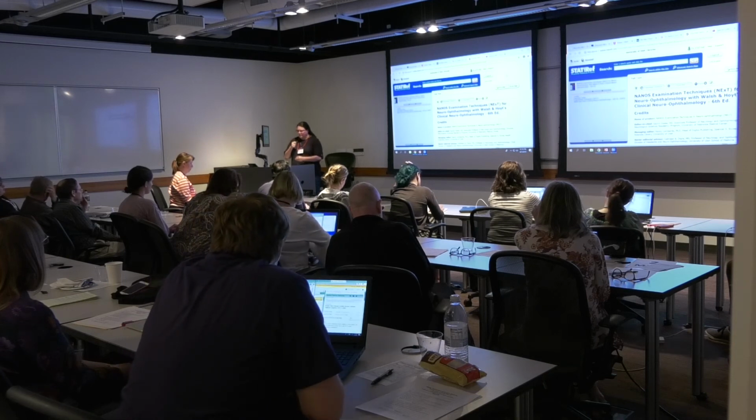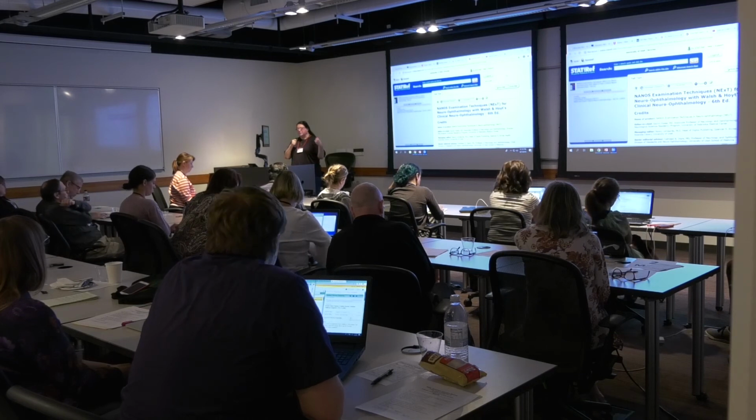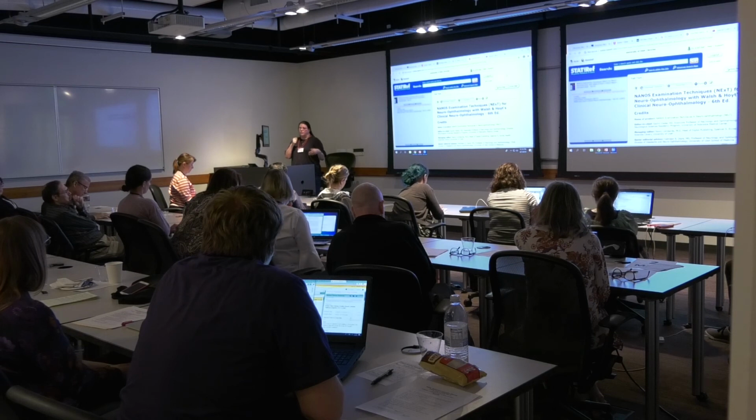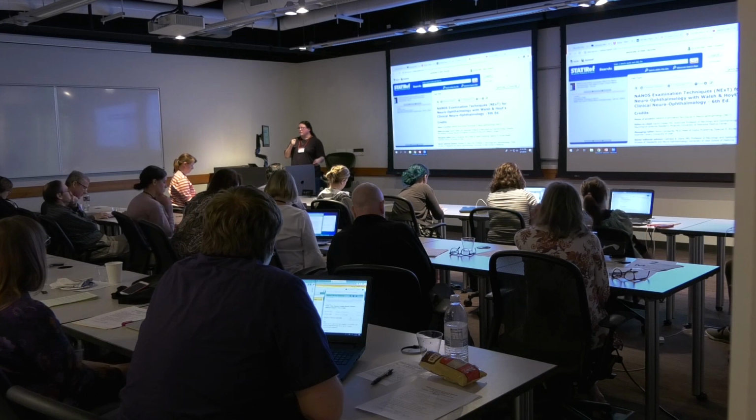And this is able to give us not just a source of sustainable funding, but also provides a model for new projects and new products in the future going forward, not just with Nanos, but potentially other partners as well.